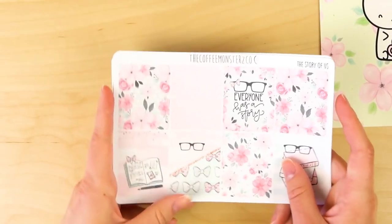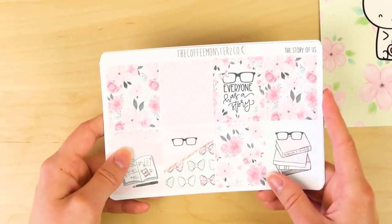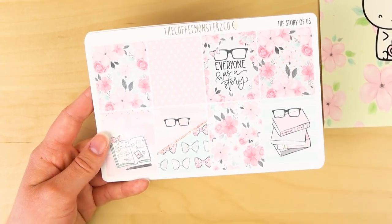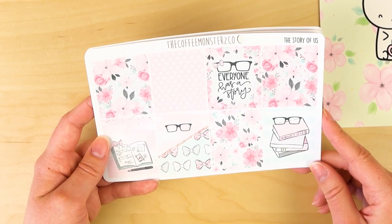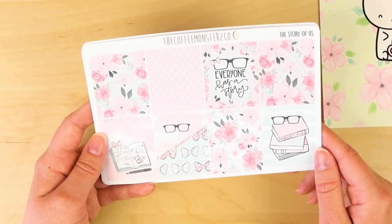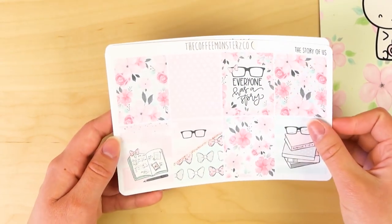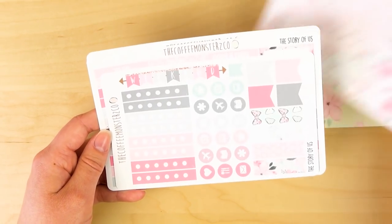And then we have this sticker kit, which I haven't used yet, but I love it so much. There's a lot of glasses, which she has and I do too, so somehow glasses make me relate to stuff. Once again, the gorgeous florals, everything is designed and hand-drawn by her, which I think is awesome. I love the colors of this so much. I think it's one of my favorite kits ever, honestly.